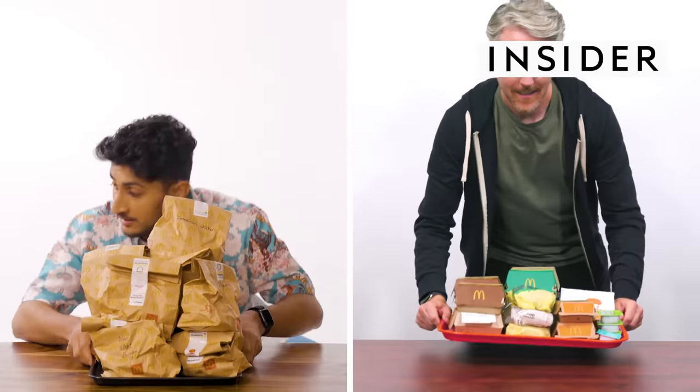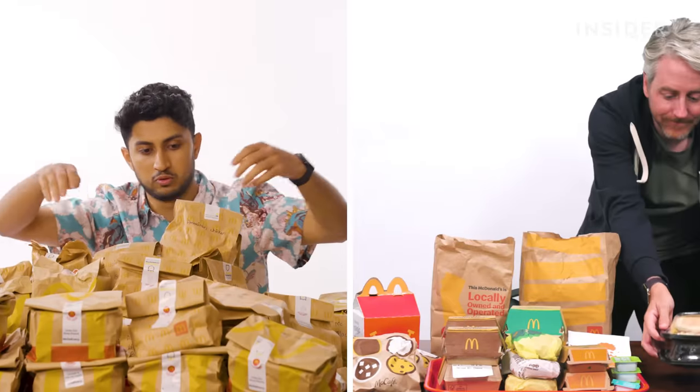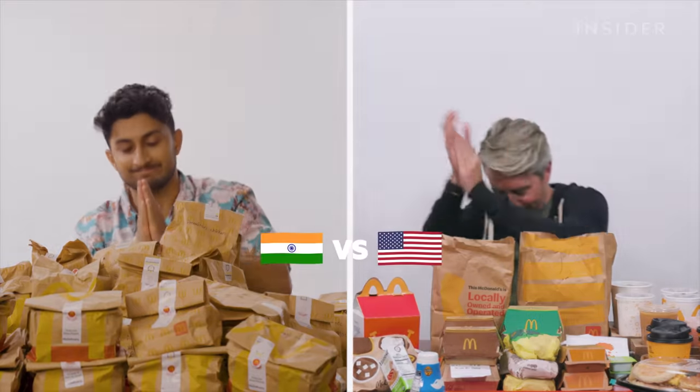From calorie count to portion sizes, we wanted to find out all the differences between McDonald's in India and the US. This is Food Wars.